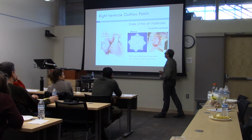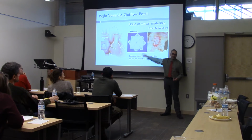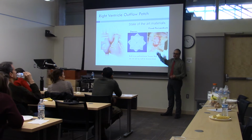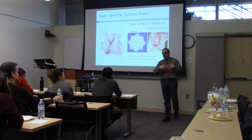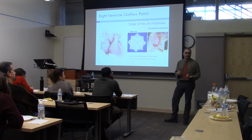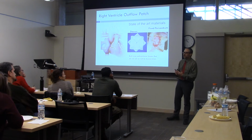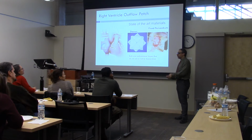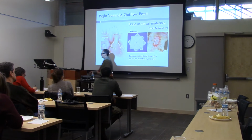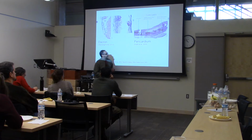And the most common materials for this are either Dacron, occasionally Gore-Tex, or fixed pericardium. This is a membrane that surrounds the heart that surgeons will cut through to get to the heart, and can cut a piece out of that, dip it in glutaraldehyde, so it cross-links everything and kills all the cells. So it becomes more like a plastic material, and then washed and put back into the heart. And in all of these cases, what you end up with is scar tissue.